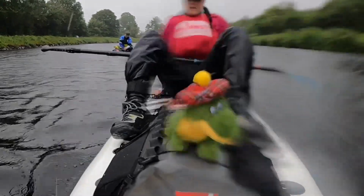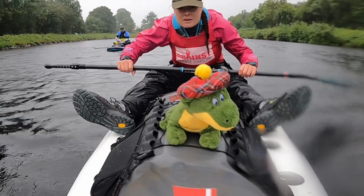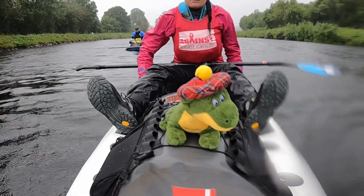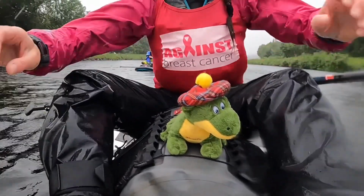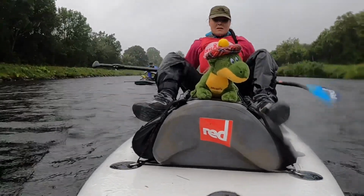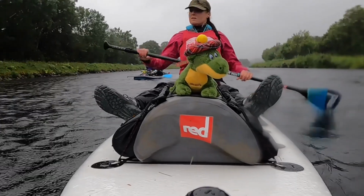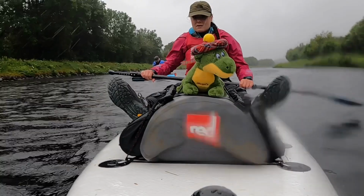Lots of shuffling around backwards and forwards, trying to position your camera when you're trying to film. Not easy, but luckily I didn't fall off. As you can see, the weather is not nice. Pouring with rain and windy. We did this at the end of July, beginning of August, and when we were thinking of doing it, we thought, oh, the weather will be lovely, we'll be able to sunbathe, sit on our boards and get a suntan, but we were wrong.